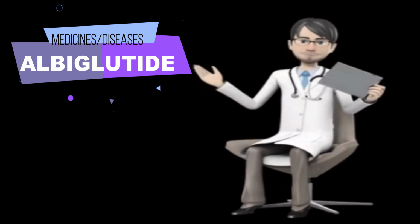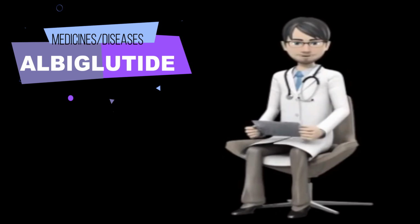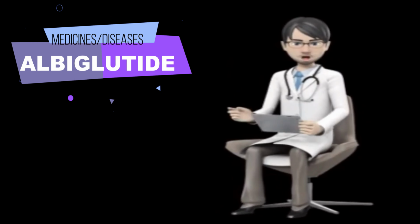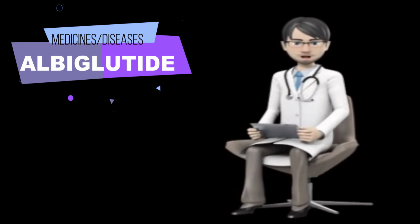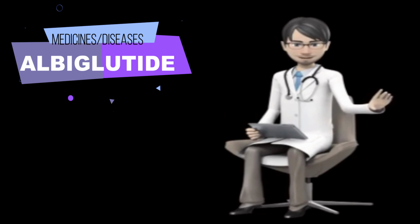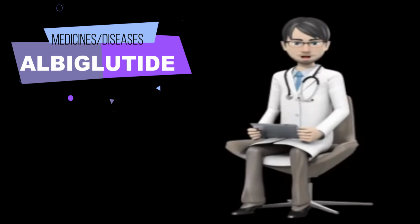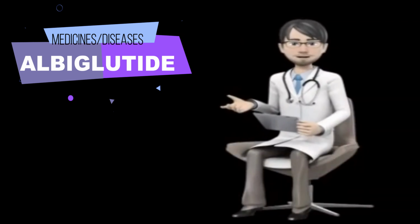Albiglutide injection is in a class of medications called incretin mimetics. It works by helping the pancreas to release the right amount of insulin when blood sugar levels are high. Insulin helps move sugar from the blood into other body tissues where it is used for energy. Albiglutide injection also works by slowing the movement of food through the stomach.